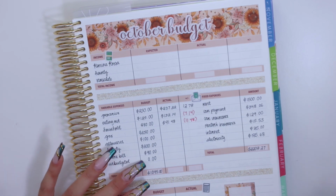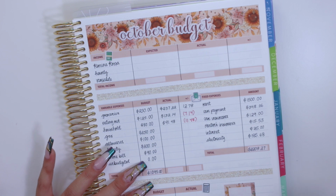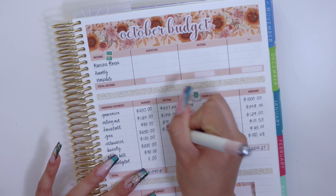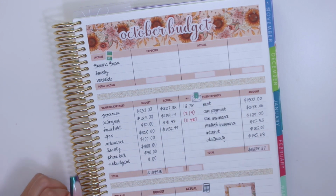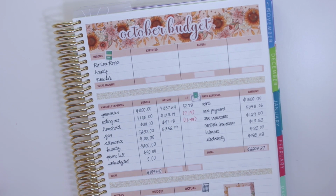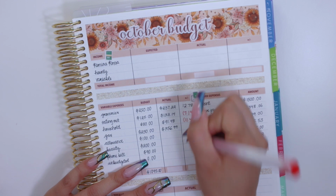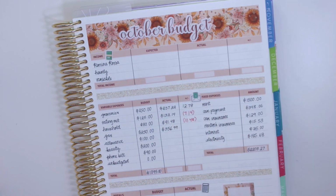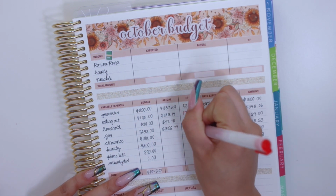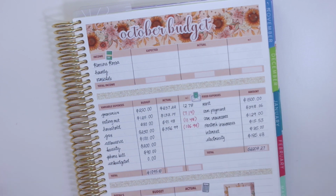Gas, I was over budget by $106.99. So I actually spent $356.99. You guys, I cannot believe how much it is that I'm spending on gas, and I know most of this is because of my drive to work, which I feel like for some of the people, whenever I talk to someone about my job and what it is that I do and how it is part-time and how far it is that I drive, they're usually like, are you crazy? Like, why would you drive all the way over there to just work part-time hours?